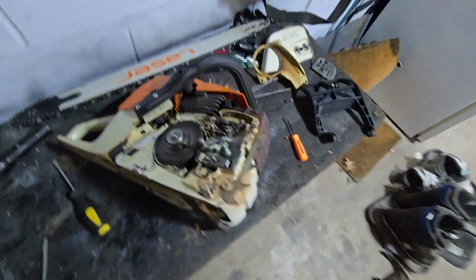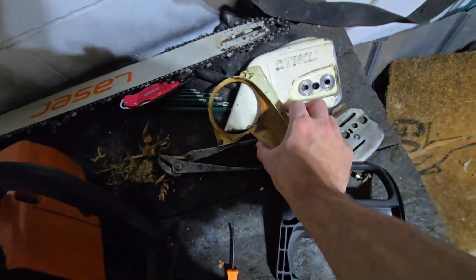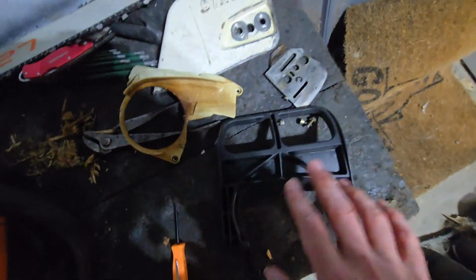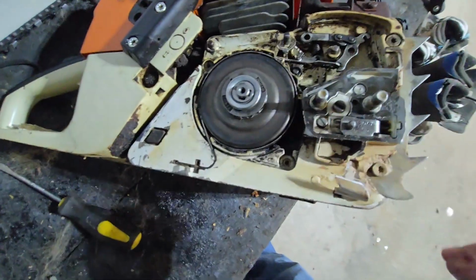Okay, hey, here we are. So I got everything cleaned up. So went through the parts washer, kind of blowed them off. I got most of the grime off. They certainly look better. And I just blew this whole assembly out with some air.